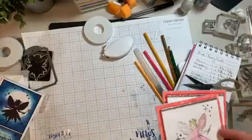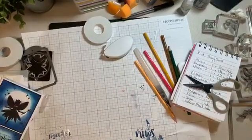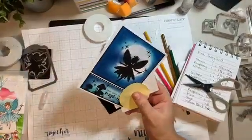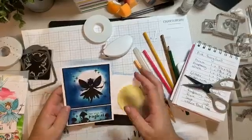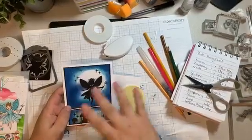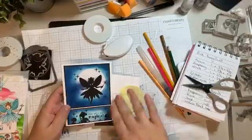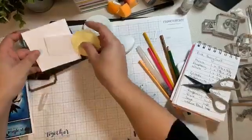All right, next one I'm going to show you is the Laura Beecham one. This one here. I really love this effect. So what I'm going to do, I'm going to show you the sponging. I won't assemble this one, but I will show you the techniques on both, and you'll be all good to go.